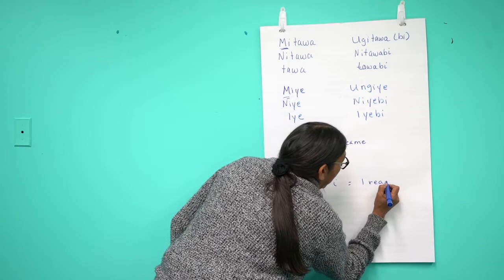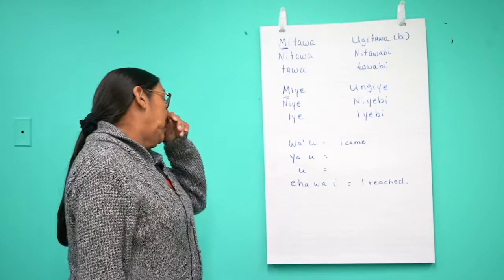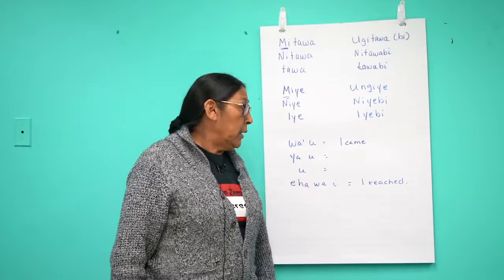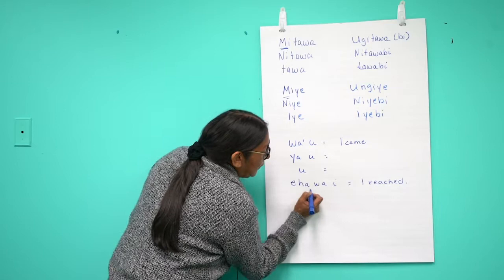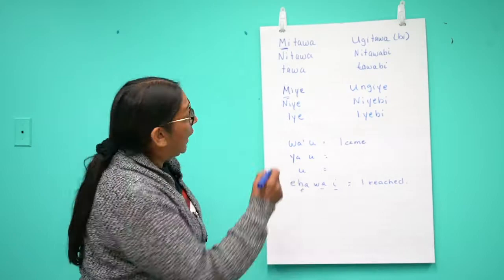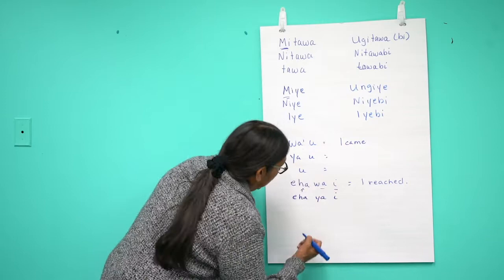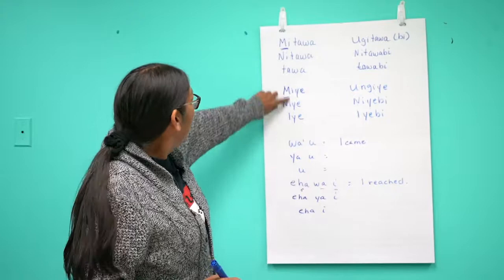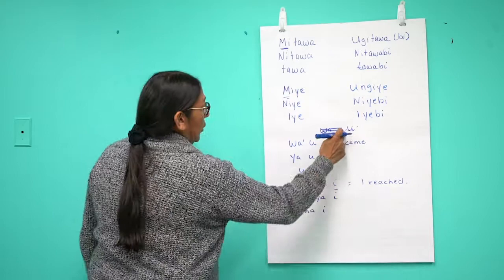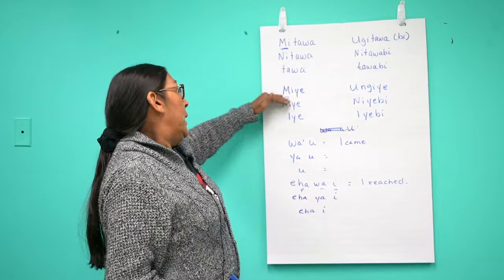Now, why the verb conjugation is so hard is if you'll notice, mitawa, it's mine. Mia, this is me. Wa'u, I came. Iha wa'i, I have reached. Iha is I have reached, and this wa'i, wa, is making it me. So you'll notice the difference in the verbs. I guess I could go iha ya hi. See? These will always stay the same as your root word. I came, wa u. This u is to make it to come. See? Your third person singular will always be the same as this. But it's how you will change with the different ones.